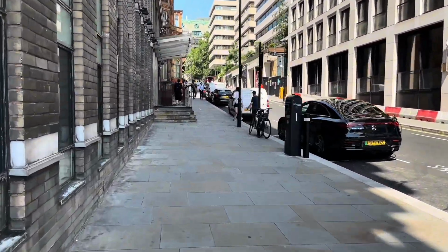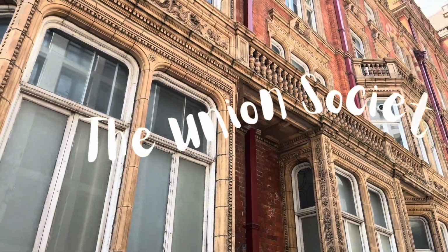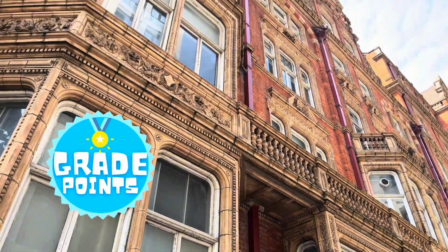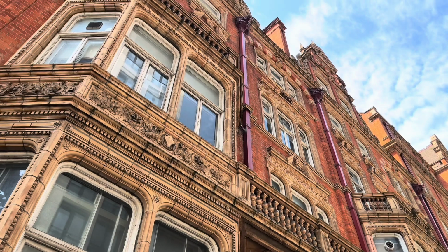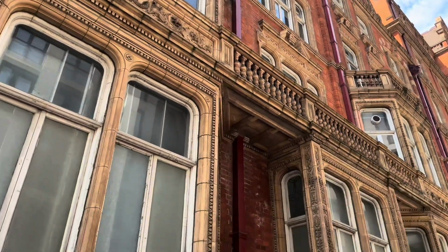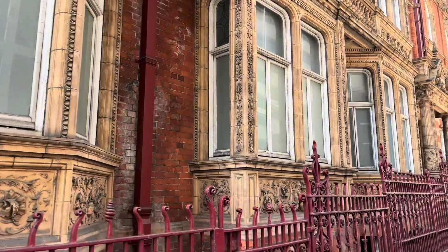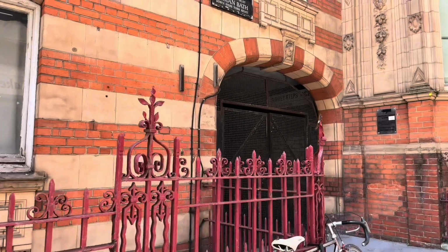Okay, let's walk back to Surrey Street. Check out this absolutely stunning Grade 2 listed building. Dates back to 1891. Just look at it. It's like Flemish Renaissance style. Architect is John Donne. Absolutely spectacular. Even the railings are spectacular. Just so intricate. I love it.